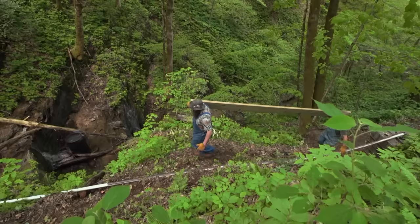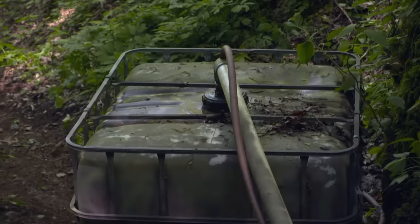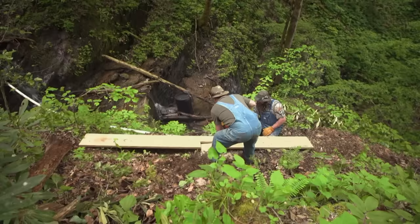The further we go up, the steeper it gets, so we're gonna put a makeshift retaining wall, pull the dirt down, making it flat. We need to notch a board for that pipe. Notch a board for the pipe. Last year, we put in a 350-gallon water reservoir, and it got our water pipe sitting right dead in the way where we need to build this walkway. So we take our 2x12, notch it out.